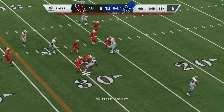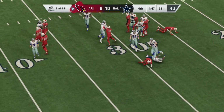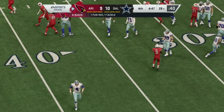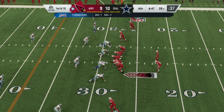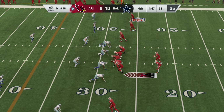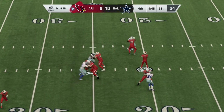Pass on target. Prescott to Cooper. Oh, no, he lost the football. And the Cardinals have got it, going the other way. And his guys are going to get the football at the 28-yard line. Murray and the Cardinals with a 1st and 10 at their own 28-yard line.